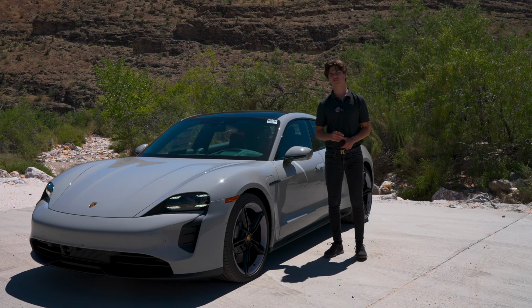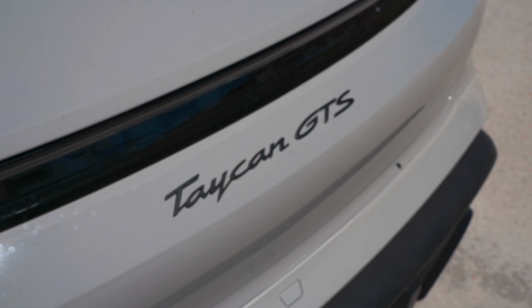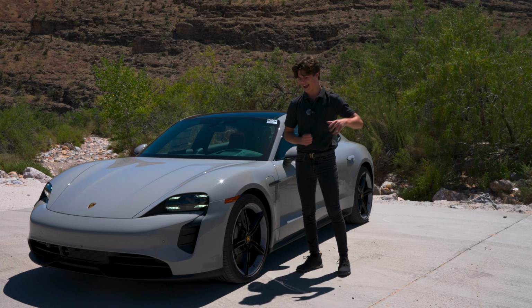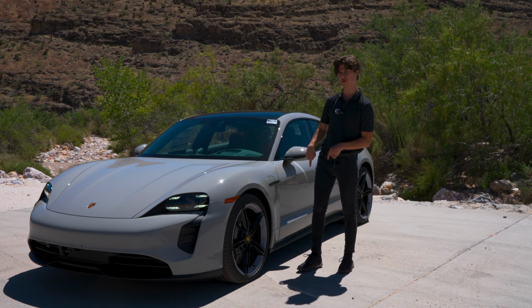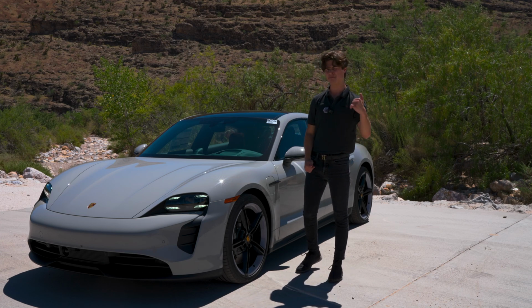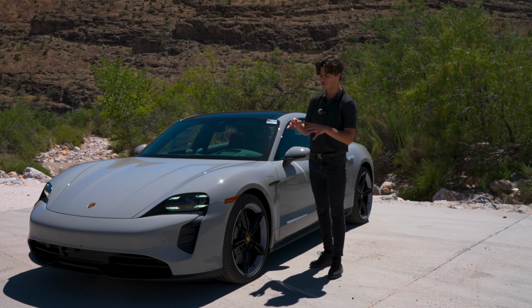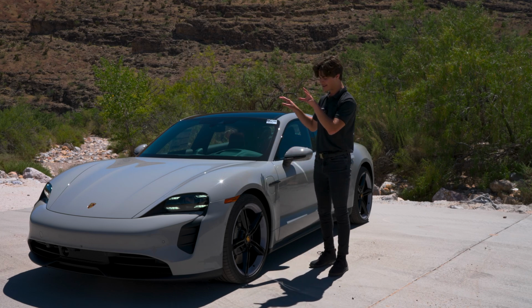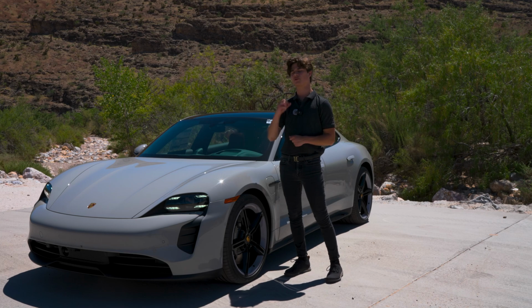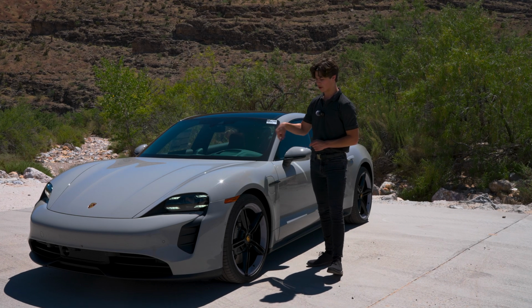Now, of all the trim levels in the Taycan range, this one is the GTS, which is the middle ground between the turbo models and the normal 4S and S models. This one makes 509 horsepower, and with launch control it'll make 590 horsepower, and it has a max torque output of 626 pound-feet. It'll do 0 to 60 in around 3.5 seconds, has a top speed of 155 miles an hour, and will do the quarter mile in 11.8 seconds, which is pretty impressive for an electric car.